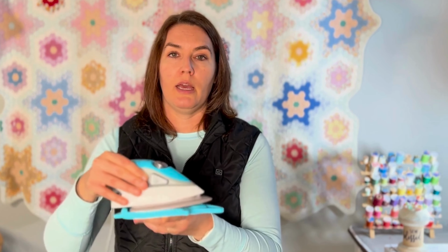This particular iron is nice because it gets very, very hot. It has a silicone mat that it sits on. I also like this particular iron because it has a nice point here. So a lot of times I press a lot of my seams open. So that point really allows you to press your seams open a lot more easily.